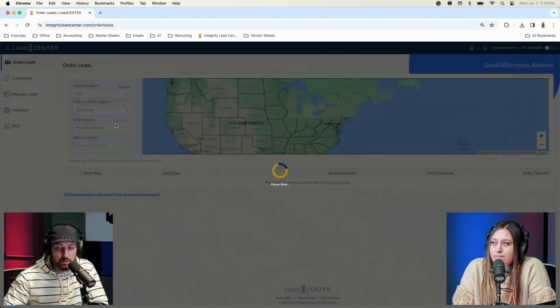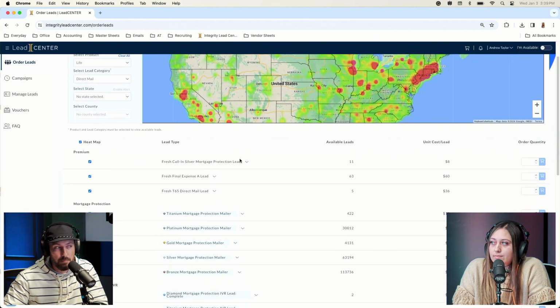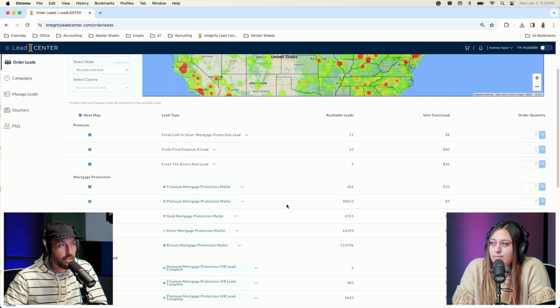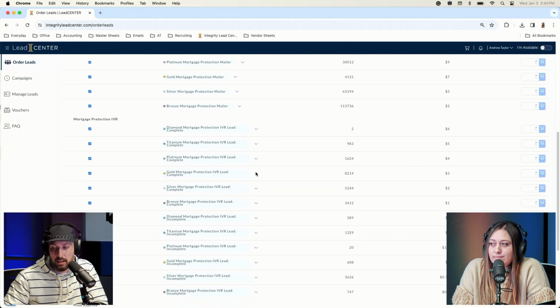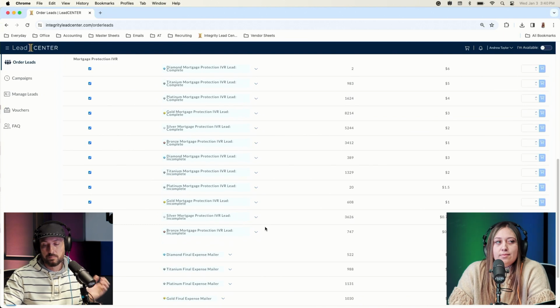You have your direct mail type leads you can go in. So you can go in and buy brand new mortgage protection and final expense leads, which is pretty unheard of. And then you can buy aged leads as well. Now, we had a new agent make 3 sales off the 75-cent leads, which I thought was super cool for people who still had not been helped, and he was able to go out there and make 3 sales.